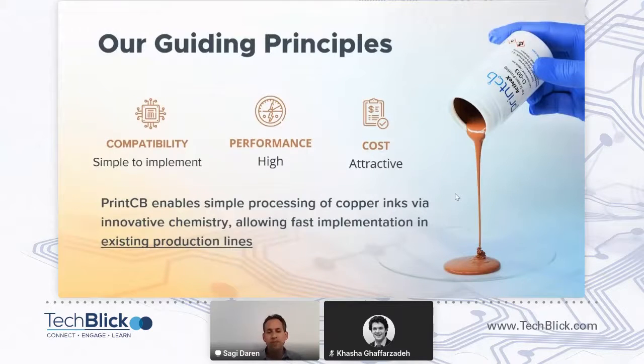Now, when PrintCB started developing a copper technology, we had in mind a few very basic pillars of what would be important for us. The first would be compatibility, and I will emphasize and show this that PrintCB's copper formulations are super compatible. They do not try to overcome the challenges in ways that are not standard in the industry; rather, our inks are drop-in technologies, a one-to-one comparison to the way that we would treat any silver ink.